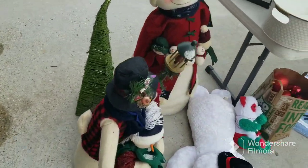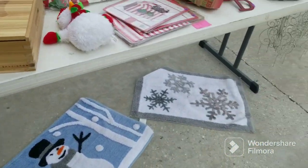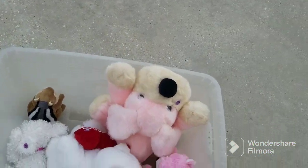If you can see, there's 1 decent pair there. And then there's a bunch of Christmas stuff. This is before Christmas, not that it really matters. You can buy Christmas anytime. It'll sell all year. But I passed on all that for this video. I do see a little tub of plush along with those golf clubs. I go and look at the plush, but none of them are worth it. So I pass on those.